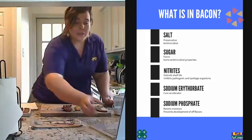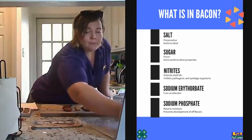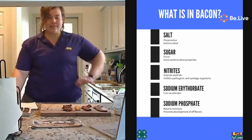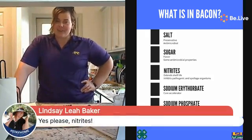And then lastly, sodium phosphate. Sodium phosphate helps with, Lindsay says, yes, nitrites. Okay. Yeah, that's what we like to hear.